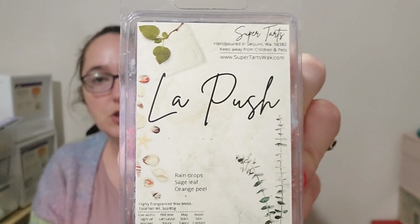I think that one came back in Chris Melts last year, so it might come back for Chris Melts this year. If it does, highly recommend getting that one. It is fantastic and it throws really strongly. I melted La Push in my lounge room.